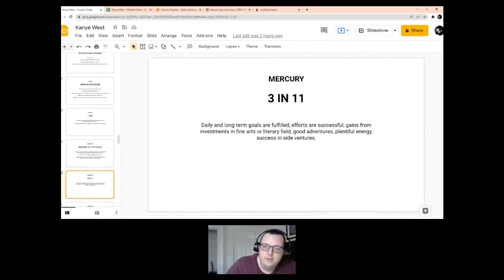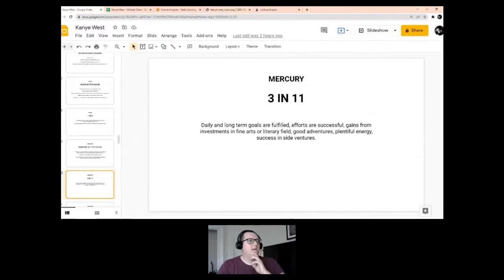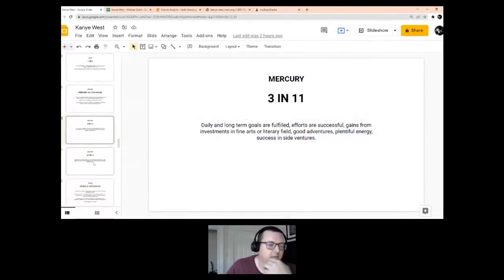So his Mercury rules the 3rd house and is in the 11th house. If you look up at the 3rd house here, that's the 6th sign, Virgo, and Mercury is in the 11th. So the 3rd house is connected to the 11th. And what that means is daily and long-term goals are fulfilled, efforts are successful, gains from investments, and fine arts or literary field. Those are significations of the 3rd house. And gains is the 11th house, so that's why gains, investments, in fine arts or literary field. Arts really apply more in this case. Good adventures, so that's interesting because adventure was one of his needs in Michael teachings. Plentiful energy and success in side ventures. Again, more side venture stuff, and you got success in that sense, so that does apply.